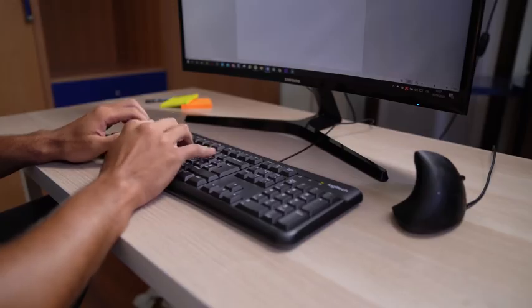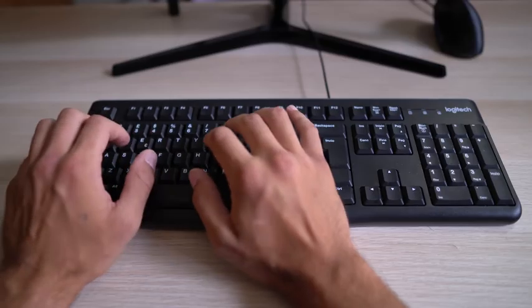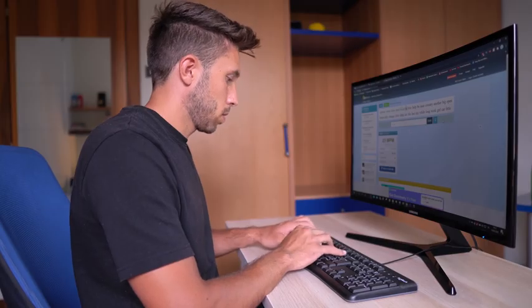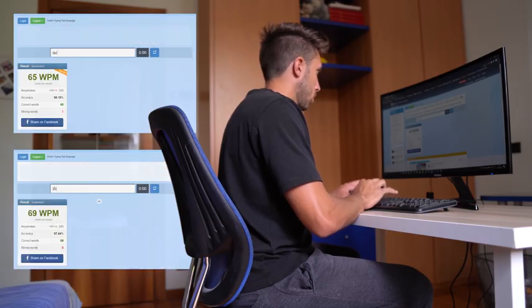Anyways, I started practicing, keeping in mind the right posture, and in about half an hour, I increased my typing speed by more than 10 words per minute. But by watching my footage, I realized that sometimes I intuitively look down to the keyboard, and this was really making me slower. So I tried forcing myself to look just at the screen, and after another hour and a half, I really saw a great improvement.